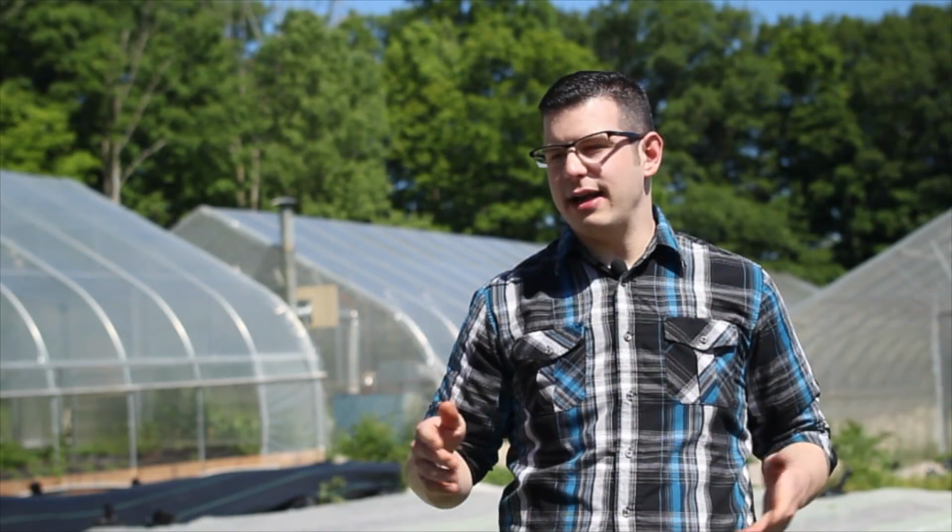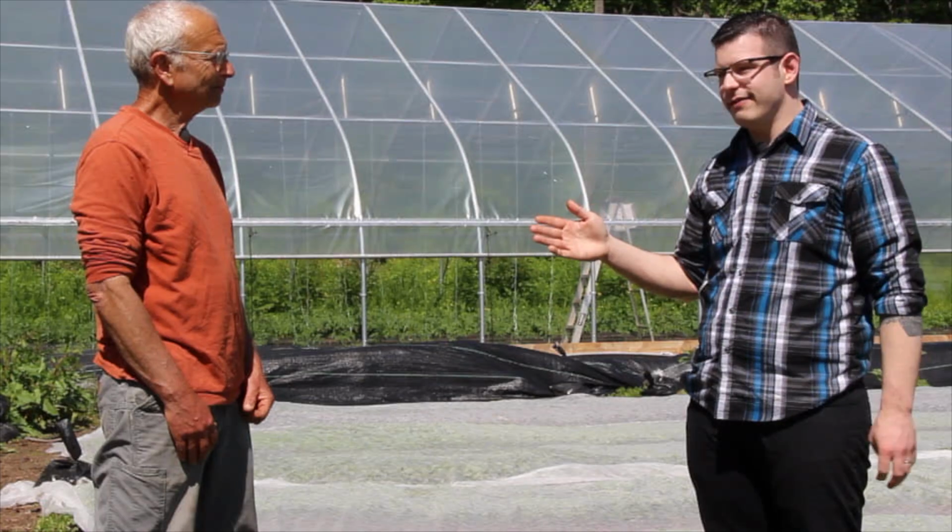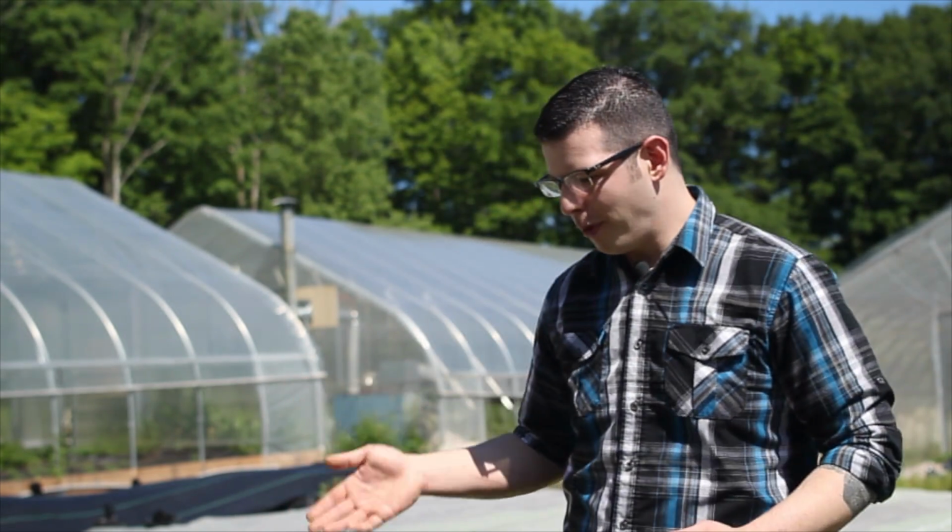All right, so here we're at Starlight Gardens. I'm with my friend David Zemelski. Gave us a nice, beautiful tour of the grounds here. And what really caught my eye was this arugula. David, what makes this arugula so special?